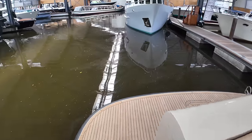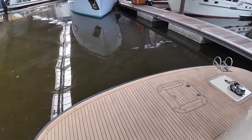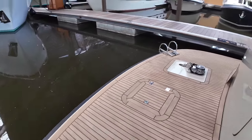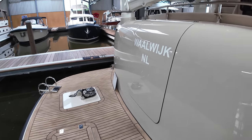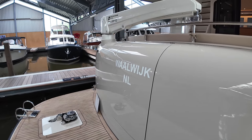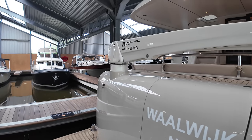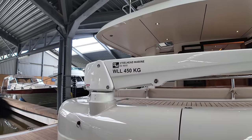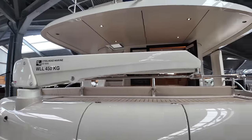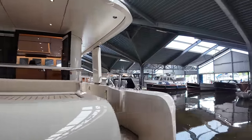Let's head down here using the starboard stairs. And look, we can get a really good appreciation of the size of this swim platform. It really is big. There's the door that leads into the engine room. And over here, we've got the Steelhead Marine crane with a weight lifting limit of 450 kilograms. So you can get a decent sized tender on here as well.